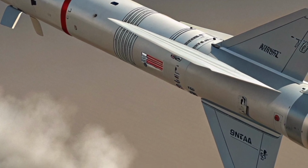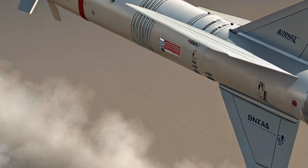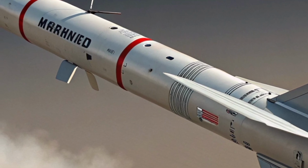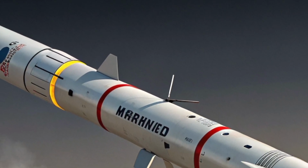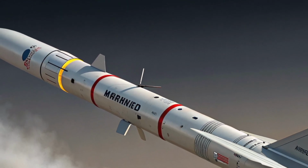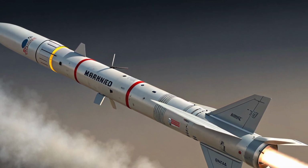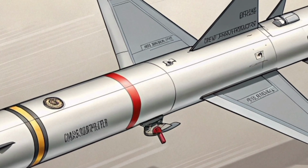6. Future of Tomahawks in Africa. With the latest Block V upgrades, the Tomahawk is no longer just a land strike weapon. It can now be used against moving naval targets, giving the U.S. and its allies an edge in maritime conflicts, particularly important as China expands its presence in African ports.